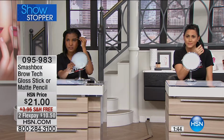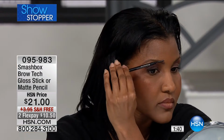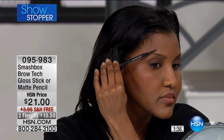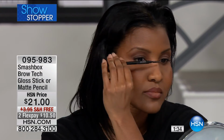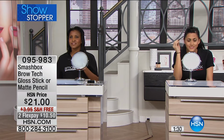And then this specifically designed spoolie at the end. This is unlike any other spoolie with any other eyebrow pencil that really is just going to make that natural look. And by the way, it's not just like drawing a straight line with a pencil. It has a combination of ingredients that has almost like a clay and a fiber. Absolutely. And creating the look of hair. Soft, feathery, yeah, and hair.